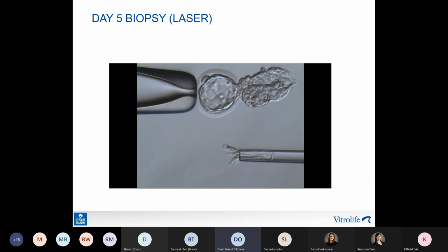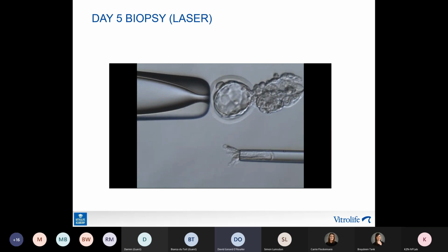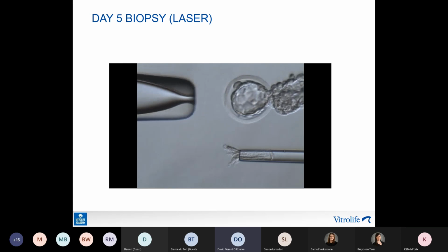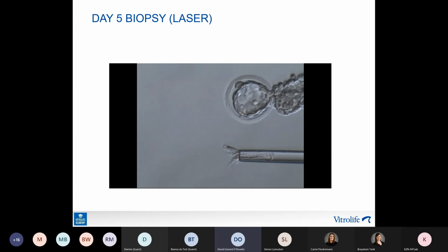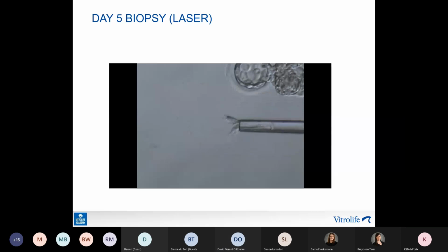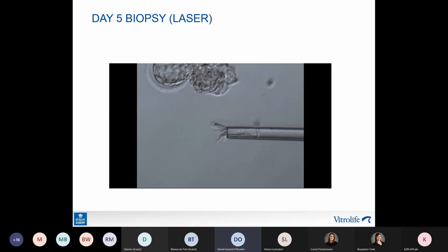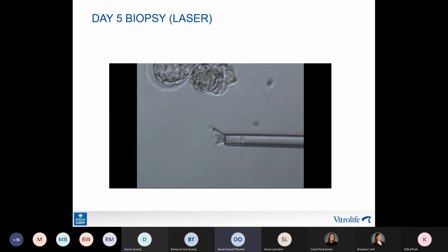So positive pressure can now be applied to the biopsy pipette, releasing this embryo. The embryo is ready to go to vitrification. The biopsied cells can be seen coming out of the biopsy pipette, ready for tubing. We can see in this circumstance that there's a few more cells than when compared to the flicking, say somewhere between 6 to 7, maybe even 8 cells.